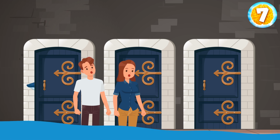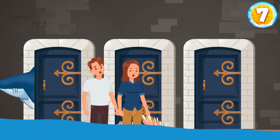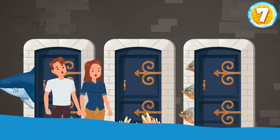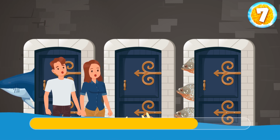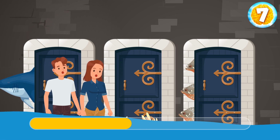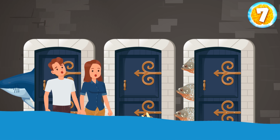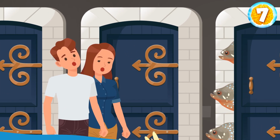There's a tank with a family of sharks behind the first door. There's a deep hole with sharp venomous corals behind the second door. And there's a tank with piranhas behind the third door. Which door is more or less safe? The second door. The basement is full of water, so they can swim over the corals.